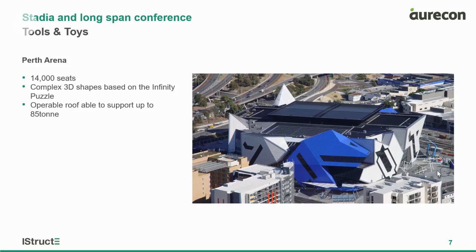So let's have a look at the Perth Arena, a 14,000 seat stadium. It's got an operable roof that's able to support 85 tonnes. And the external facade of that was based on a number of quite unique structures that were actually 3D shapes based on something called an infinity puzzle. You can Google that, from about 2000. The architect said, we're going to take shapes of that and we're going to make a building out of it.